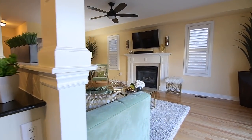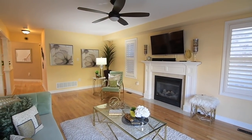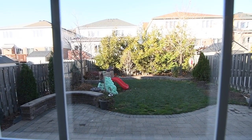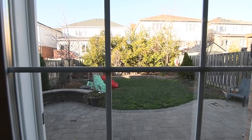The spacious great room has a ceiling fan and the coziness of a gas fireplace. And the sliding door walkout off this room opens to a fully fenced backyard with a large interlocking patio area, while at the rear are raised perennial beds as well as trees for privacy.